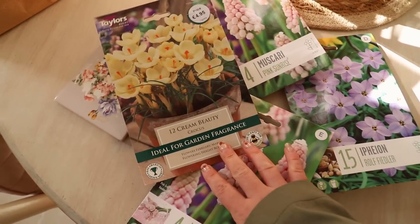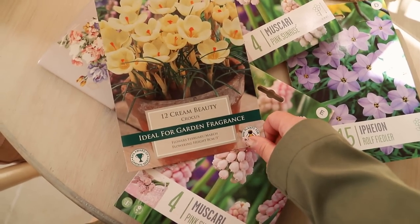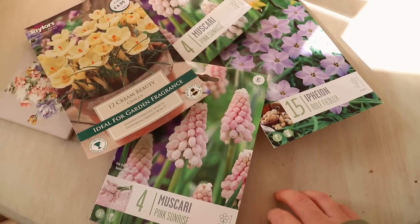So I could just leave them sitting in the greenhouse and then they can just work away over winter. And then, yeah, how pretty is it? They kind of look like little buttercups. So I think that's everything I got.